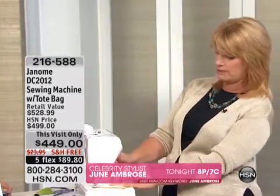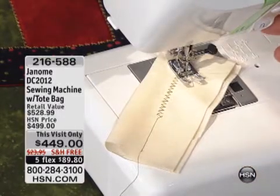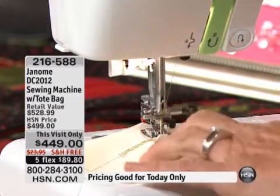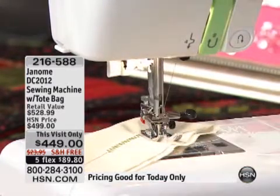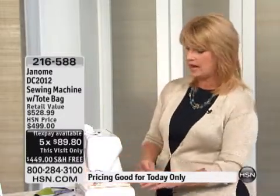Let me program that really quick. We're sewing along. Notice it stops needle up. I'm going to press that. Now, when I stop, it's going to stop needle down. Now, this is great for when you need to pivot, whether you're appliquing, whether you're sewing on a cuff, on a collar, top stitching, anything like that when you're going to want to pivot. That is really nice to have, that needle down.